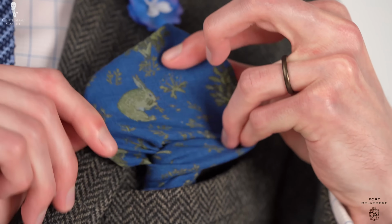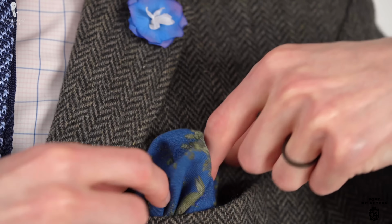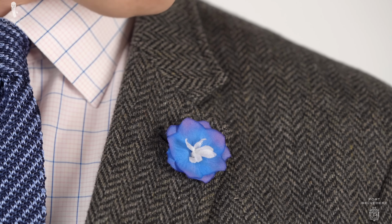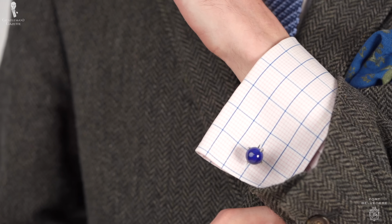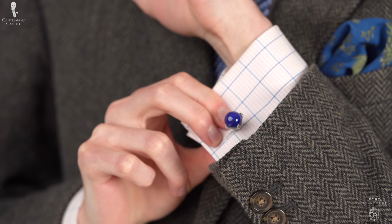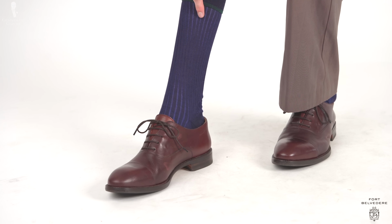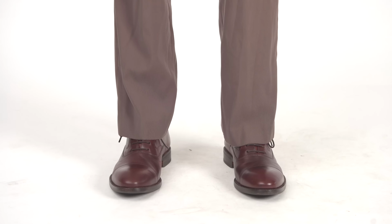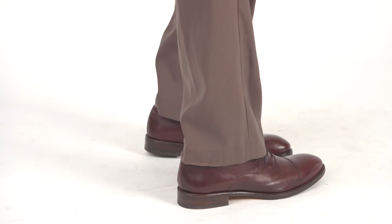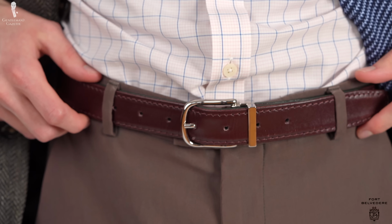Also from Fort Belvedere are my pocket square, which is in a silk wool blend featuring green rabbits on a medium blue background, and my boutonniere, which is a prototype design. My cufflinks are one of our eagle claw offerings in platinum-plated sterling silver featuring blue lapis lazuli as the stone, and my shadow-striped socks are in tones of navy blue and royal blue. My trousers are in plain brown, but they do have a warm reddish undertone, and this works well with both my shoes and my belt, which are in burgundy leather.